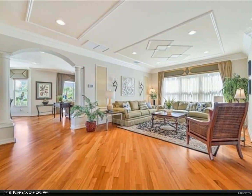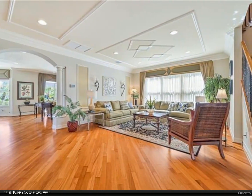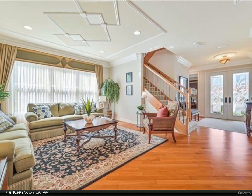The kitchen offers a breakfast bar, center island, stainless appliances, granite counters, custom backsplash, and 42-inch raised wood panel cabinets with crown molding to complete this space. Custom window treatments and lighting make for less expense to the buyer.